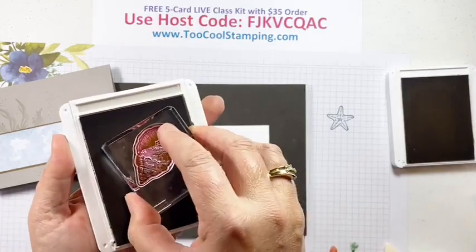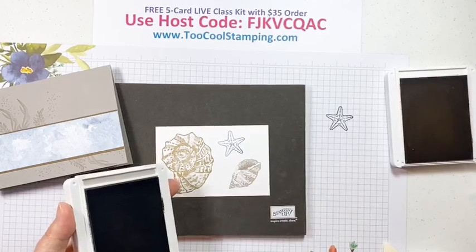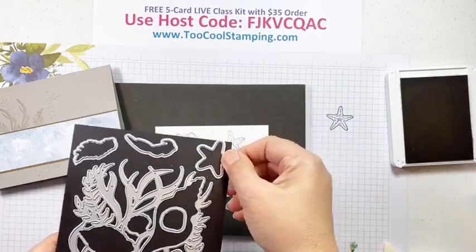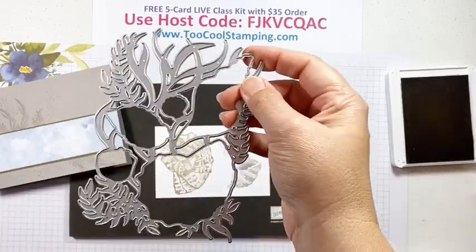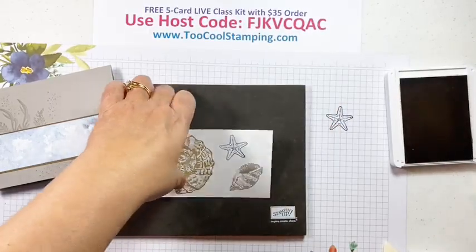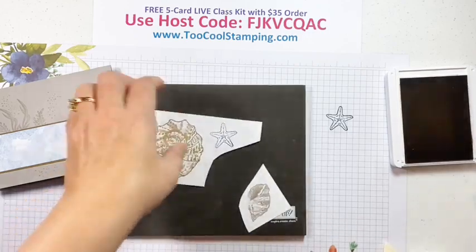All right, the next one is Gray Granite. And one more little seashell here. Okay. So I want to cut all of these out. And if you look at the dies, there is a special die for our little starfish there. But the other two actually are a part of this larger die. So I wanted to show you what you would want to do, if you wanted to die cut those, is actually cut this out.